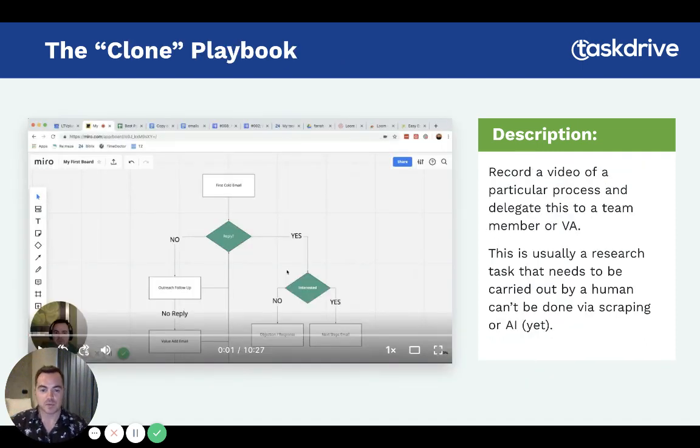The Clone Playbook, this is one of our favorite ones at TaskDrive. We really love receiving these requests. Here you simply record a process that your highly paid SDRs or account executives are doing at the moment, and you then send it over to us so we can do that 40 hours a week for you.